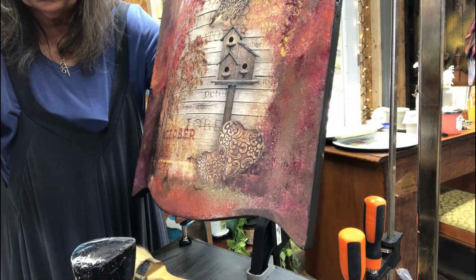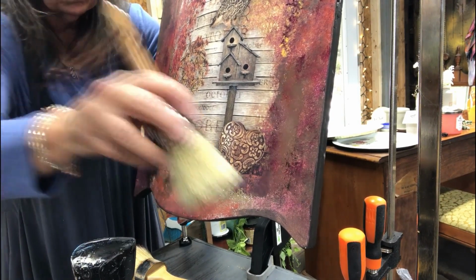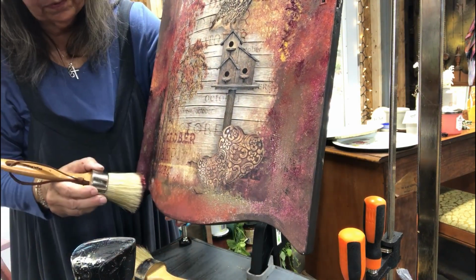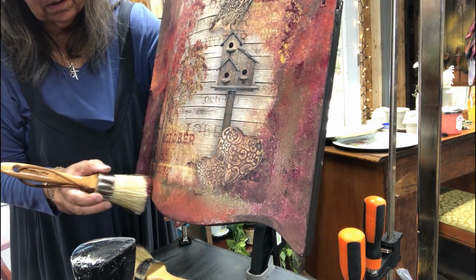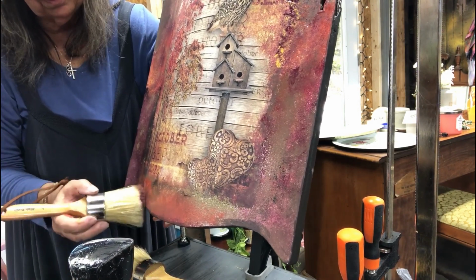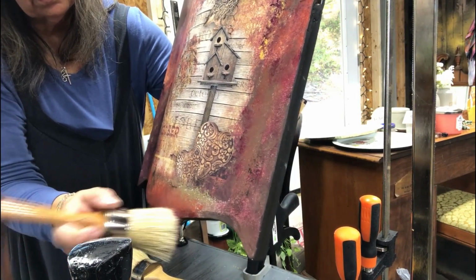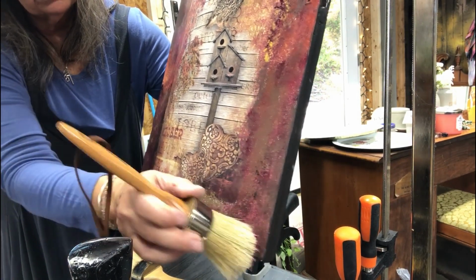I'm going to do another coffee bean and red, actually. I'm going to mix those together. I like that. It's like it can't go wrong, you know? Oh, I don't want to lose this. I'm going to do just a little bit of a vignette in the bottom.